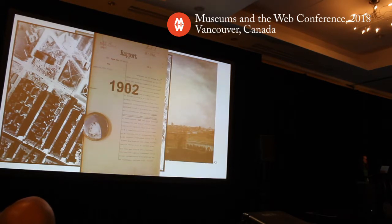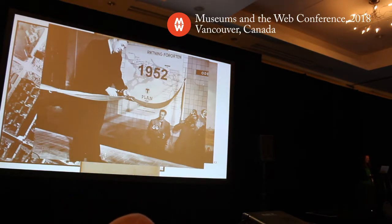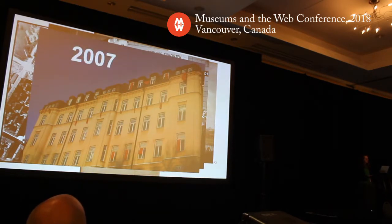Here is a police report from 1902, where one female Swedish suffragette has been arrested during a demonstration supporting the legal right to vote. A photo from the opening of the subway system in 1952, where a Swedish prince is cutting a ribbon. And this is a quite recent photo. It's from 2007, and people are protesting against the plan to open a commercial center in this area by hanging out red flags from their windows.